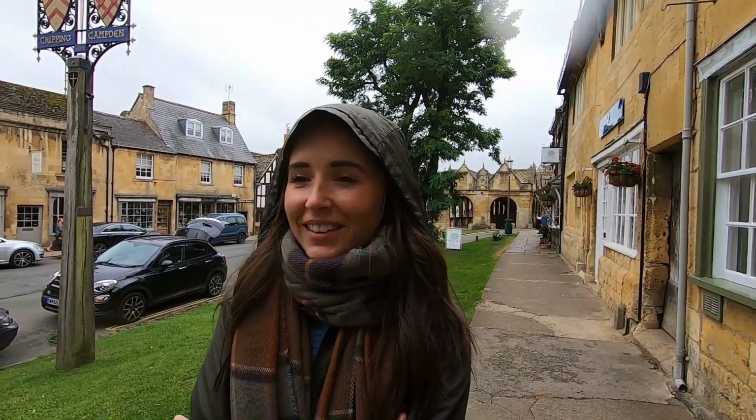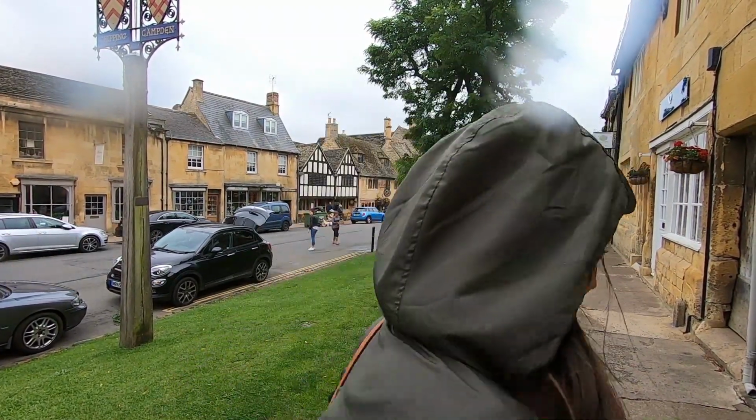In my army green. We were walking along and these two men passed us, and I hear one of them just go, "Effing Cotswold weather," in his like English accent, and I thought that was funny. That's all.